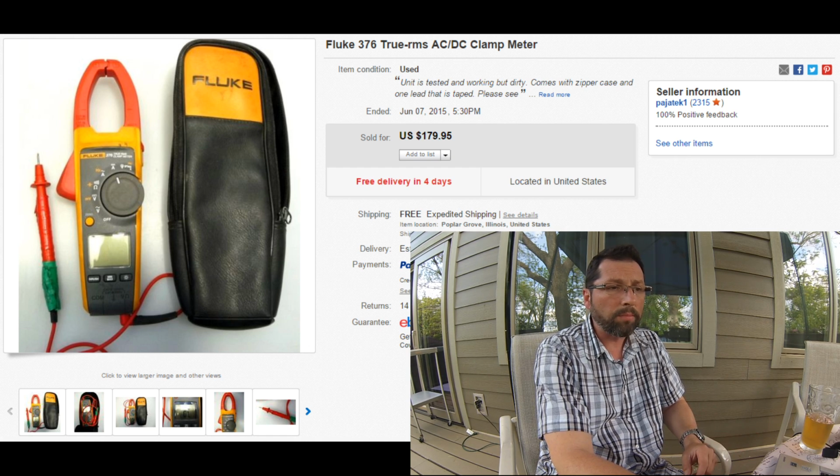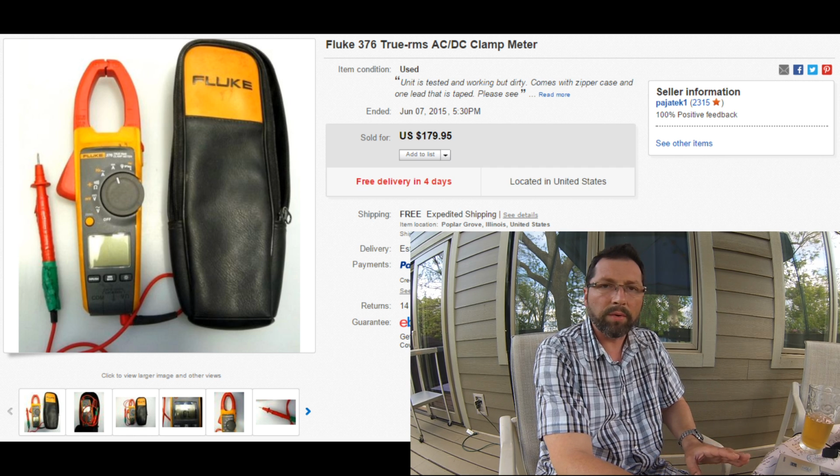So great profit on both of them. The first one I made about $100, and so was the second one. I made about $100. This was a great flip. If you can find Fluke, it sells really, really good. Lots of mechanics are looking for it. Great brand. And once again, not a whole lot of competition. All right, let's go to the next one.